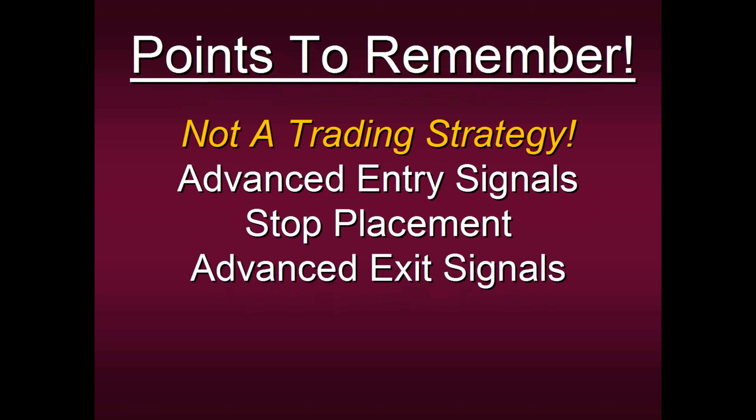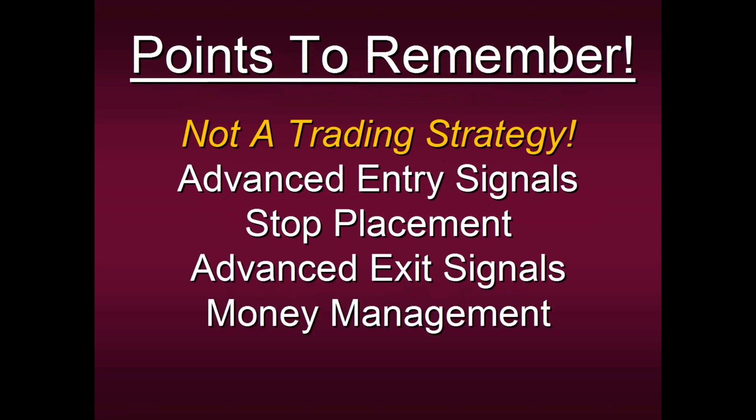What if you have a really nice profit? Where do you get out? That needs to be discussed if you're trading a strategy. And lastly, we didn't talk about money management. How many shares? How many contracts? How many units to buy? We never talked about that. These are extremely important pieces of the puzzle. That is what makes up a trading strategy. But all we shared with you today, remember, was a trending technique.